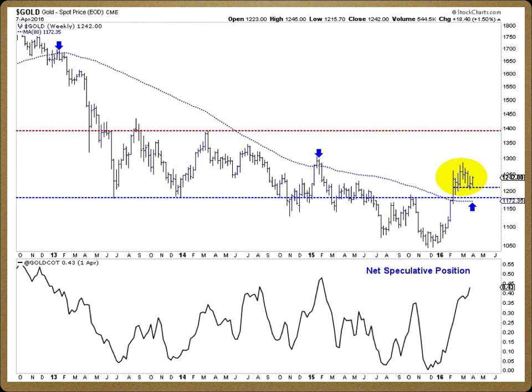And now the concern might be, well, the net speculative position's at 43%. How's it going to get there? It's too high. Look, we've seen tons of articles talking about how gold's going to go down because of that. I mean, gold's forming a head and shoulders top. I don't know where people are getting that from.